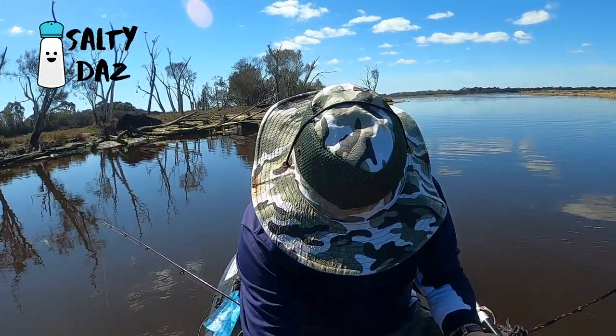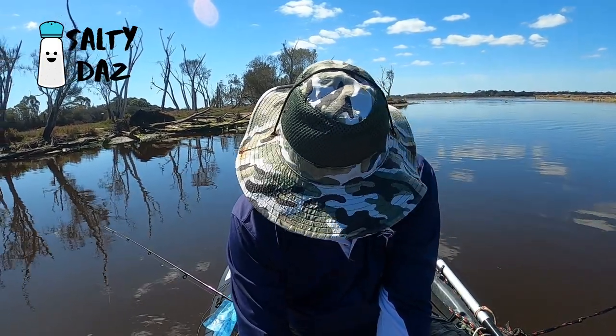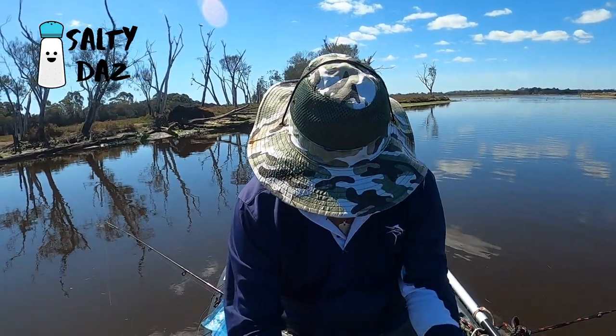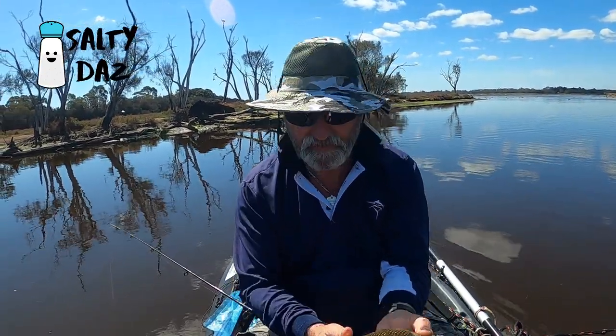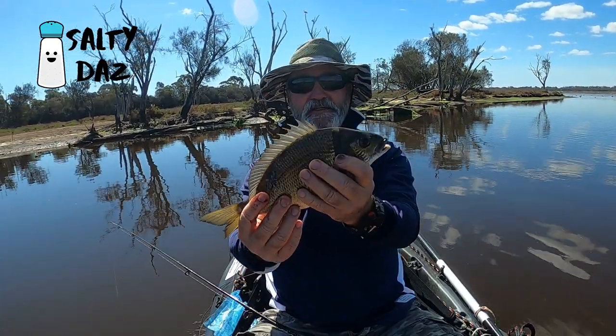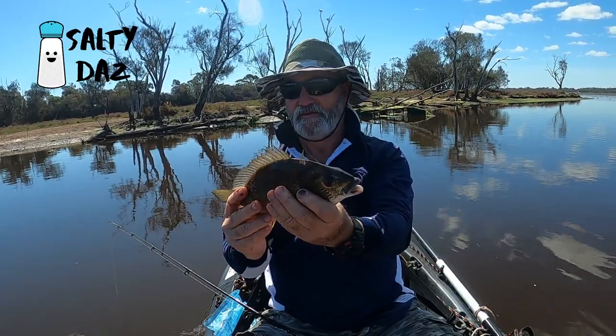We'll measure her up, just for curiosity's sake. So she's coming in at 30 centimeters. So black bream only have to be 25 legally. That's a legal fish, but I don't know, quite happy to let it go.